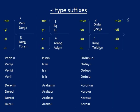So ütü means the iron, as in the machine with which you iron your clothes. Gün, day. Not just with u though, with another vowel as well. Banlieue means a town that is outside the city. I don't remember in English. Anyway, göl means lake. Let's see. Ütünün, ütüyü, ütüsü, ütülü. These are again the same suffixes, just harmonized.